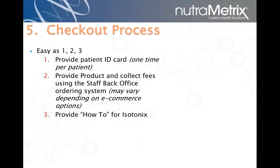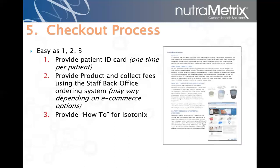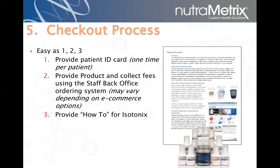Okay, so we covered this earlier, but these next few slides will give you a snapshot of our tools in the back office and your nutraMetrix website for registering patients, tracking orders, etc. I'm going to just kind of breeze over these because your nutraMetrix consultant will show you exactly how to use them and customize it for your practice. There are also video tutorials on unfranchise.com under downloads and nutraMetrix. Okay, all right, so let's look at them real quick here.